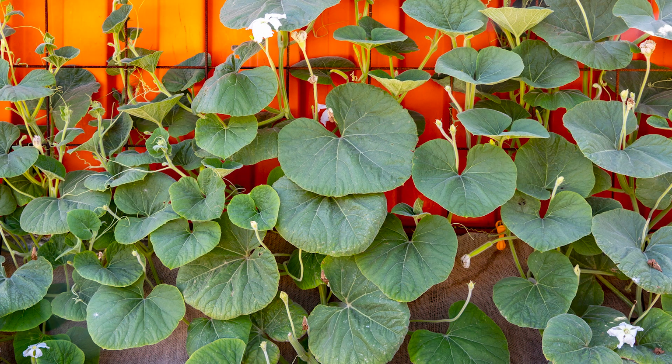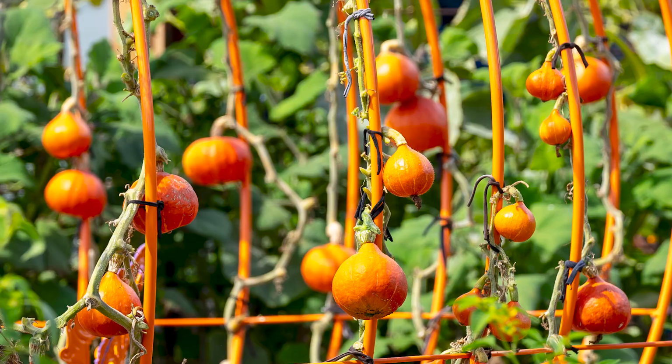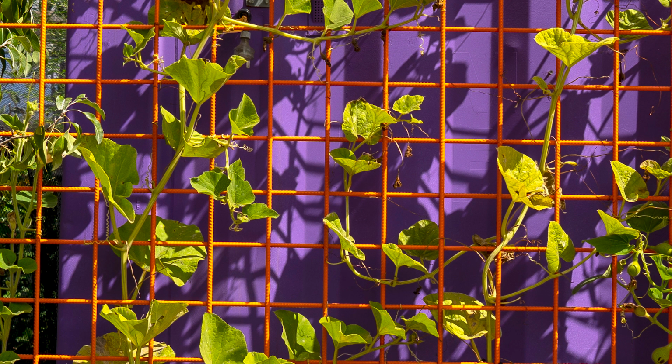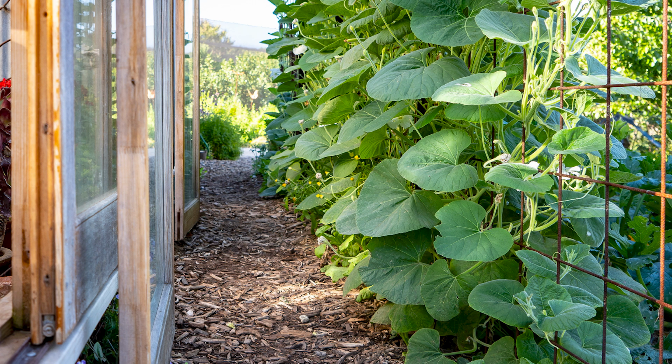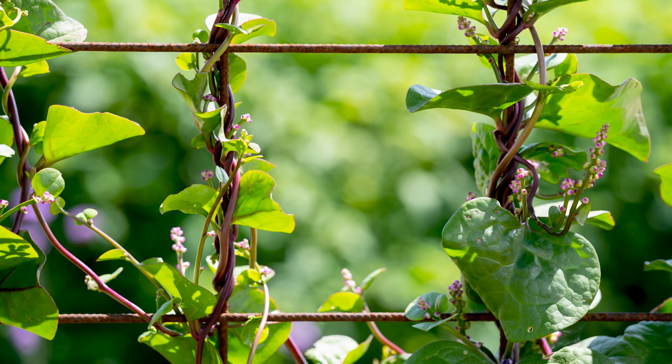Another thing you can do when you've only got limited ground space is to grow what I call vertical veggies. I love these veggies that are climbing veggies that can grow up mesh panels. So in the warmer weather, I grow things like New Guinea beans, tromboncino, which is a climbing zucchini. You can grow beans, you can grow pumpkins and much more.